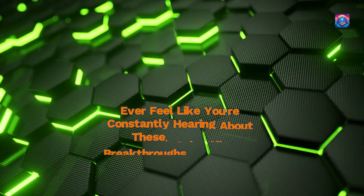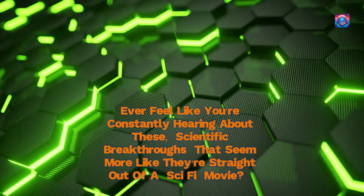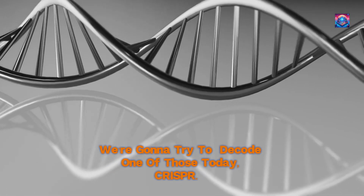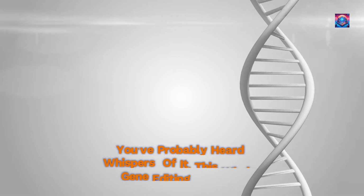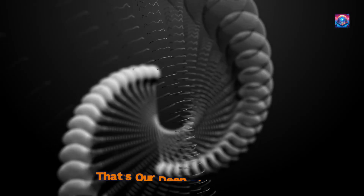Ever feel like you're constantly hearing about these scientific breakthroughs that seem more like they're straight out of a sci-fi movie? Yeah. We're going to try to decode one of those today. CRISPR. You've probably heard whispers of it, this whole gene editing thing. But what does it actually mean to rewrite the code of life? That's our deep dive today.